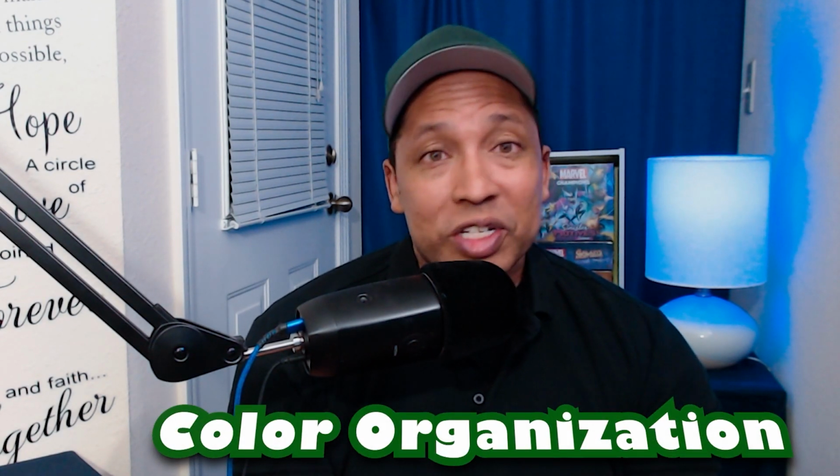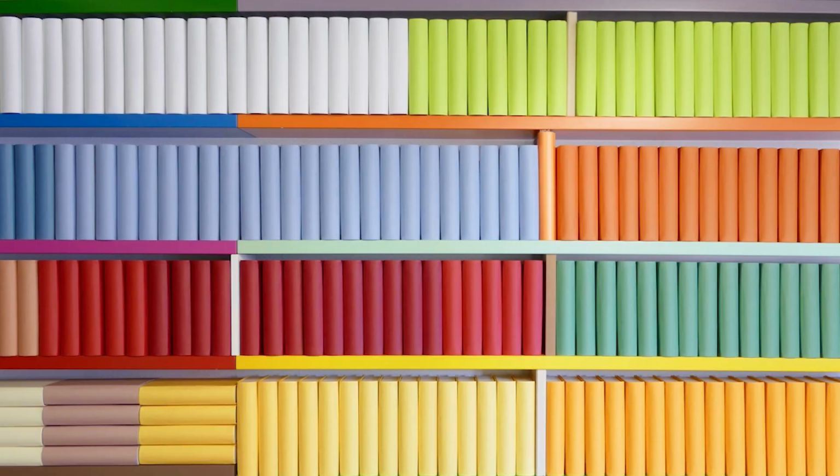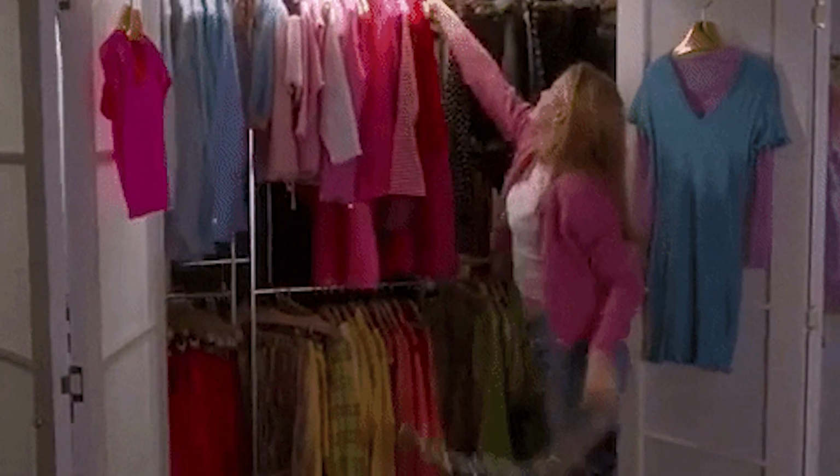And another organization hack that will save you time is going to be color organization. This is where you take things of a similar type and similar color and put them all together. All my green books are there, all my blue books are there, all my blue shirts are in this location. And so they're much easier to find because you know just by looking at that location, all those things are related. Or you can use labels and label things with different colors, and that way you automatically know, looking at that color and that label, this is what is in that container, this is what is in that place. And it makes things so much easier to find because now all you have to do is look and find a color.